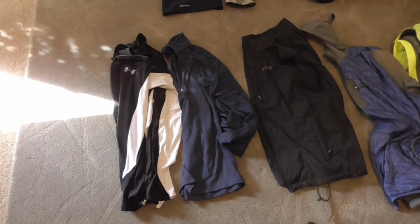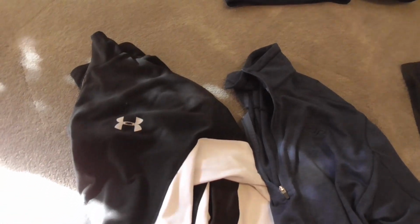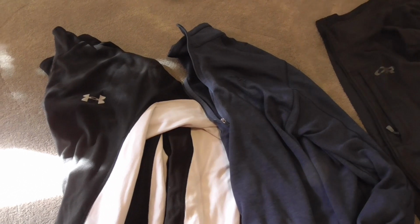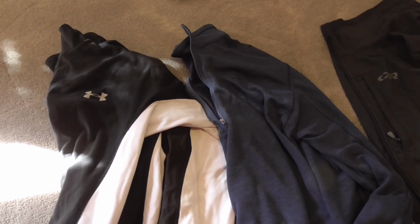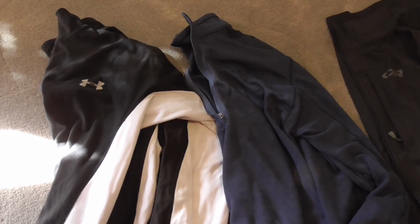Next one's my base layer, and I've had this base layer for a long time, probably about 15 years, and it still works well. It's probably my go-to base layer. The next one is made by OR. It's the wool base layer. The most important thing about base layers is to make sure you are wearing fabric that would not absorb moisture like cotton. You want to avoid that as much as possible.